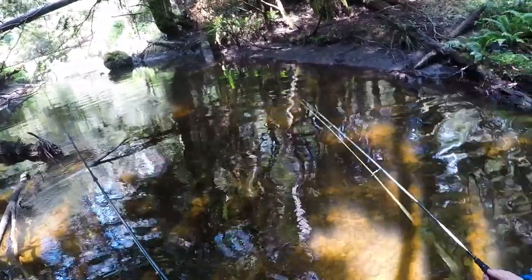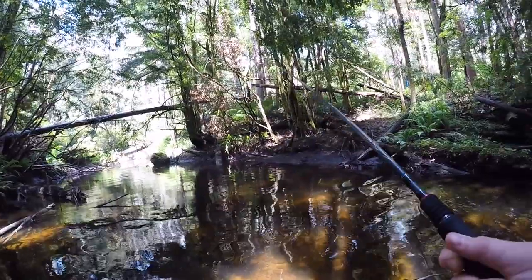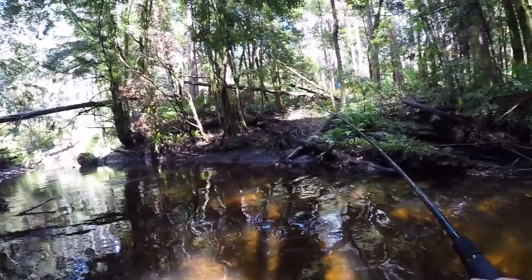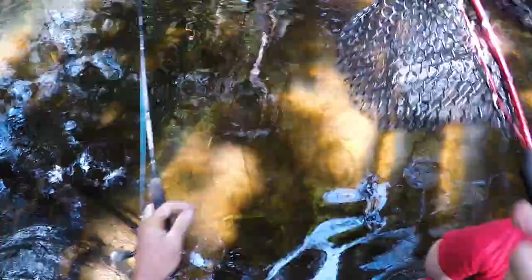Told you it'd be trout sitting up there. I reckon he must have followed you the whole way, just couldn't see him. Got him? Yep. Oh, no. Give it a bit of a... Yeah. Sad. It's alright, tiny fella's better than no fella.